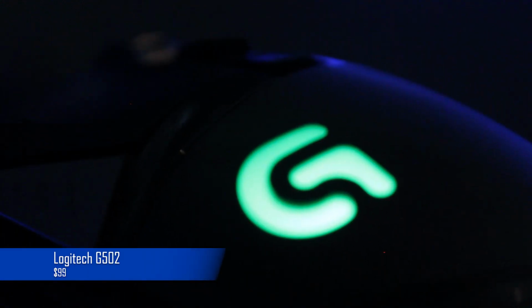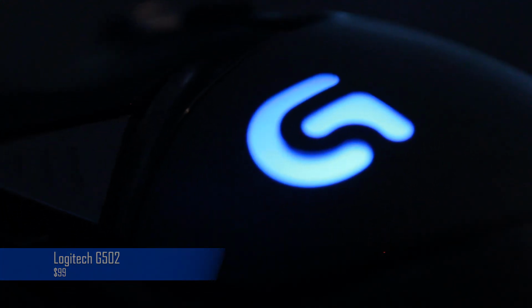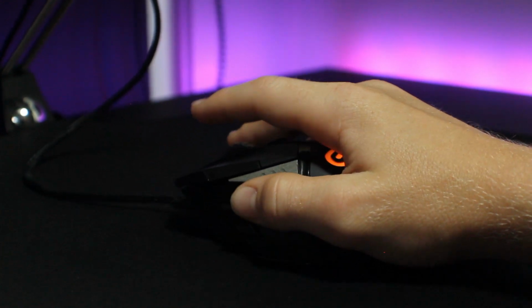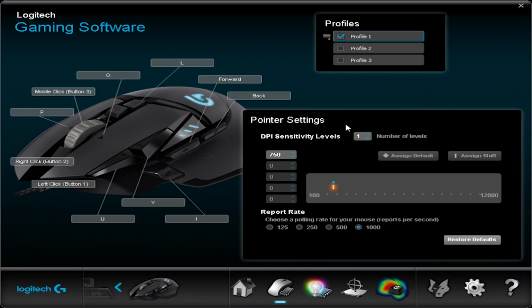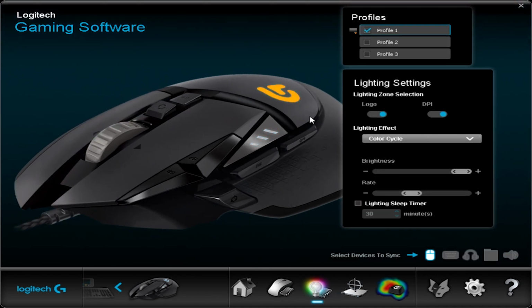My mouse will be familiar to a lot of you, as it is the Logitech G502 Proteus Spectrum. I purchased this mouse because of how many programmable buttons there are. And there are 11 of them. You can bind each and every one of these with the Logitech software, and I do find the application to be pretty feeble and unnecessarily complicated, if I'm going to be honest.